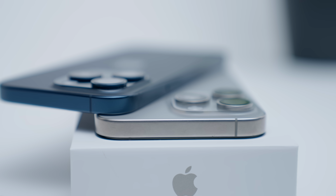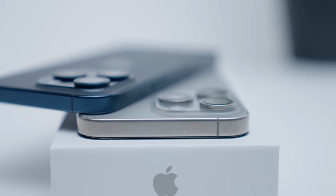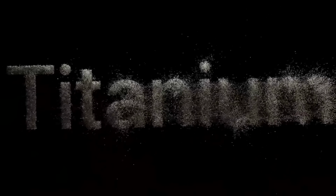Let's start with the first real major change that the iPhone 15 Pro and the 15 Pro Max bring to the table, and that's its build material. Taking a page out of the Apple Watch Ultra's playbook, Apple decided to forego the use of stainless steel, the premium material it was using on its Pro iPhone for quite some time now, and use titanium instead. Generally speaking, titanium is a significantly stronger metal in comparison to aluminum and even stainless steel, which in theory should help mitigate damage to the iPhone's frame.